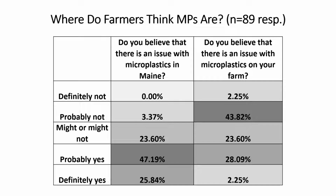But it is also hard to admit that there might be an issue like this on your land. Something that is so unknown can be threatening and worrisome to think about, but there are aspects that landowners can control, and there are some aspects that Maine is already doing that are preventing more microplastic contamination.